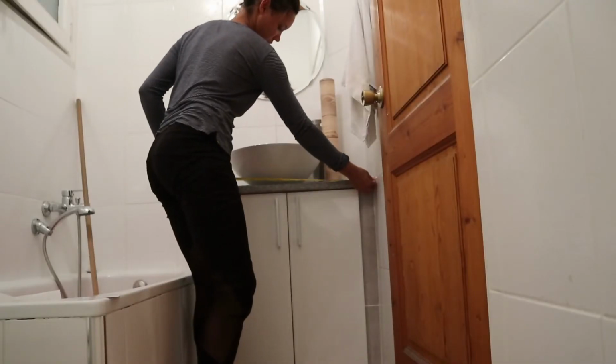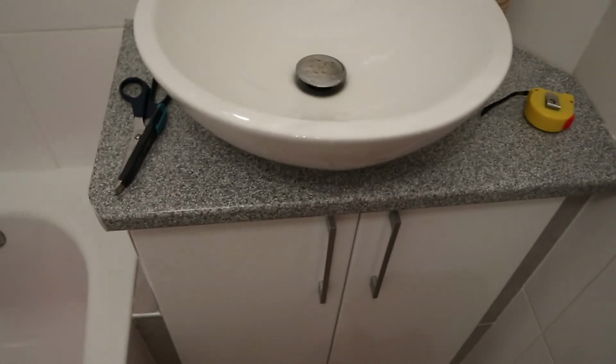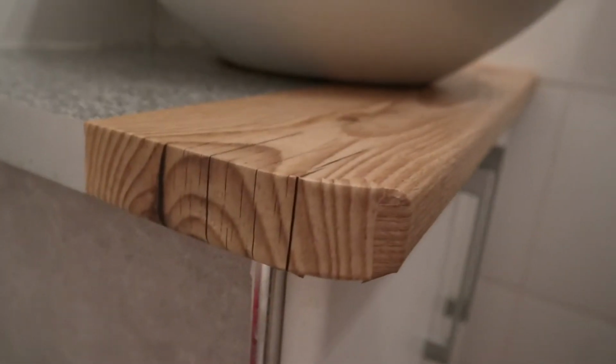The only downside to this process is that it took more than 3 hours to install in the bathroom, and the bathroom's not even that big, but in the end I do think it was worth it.